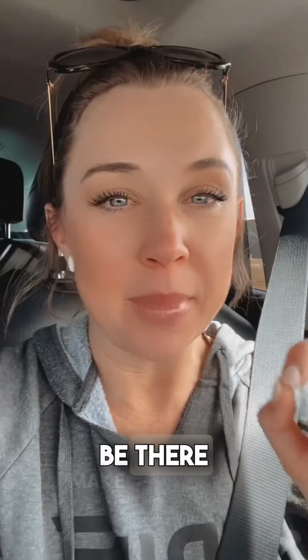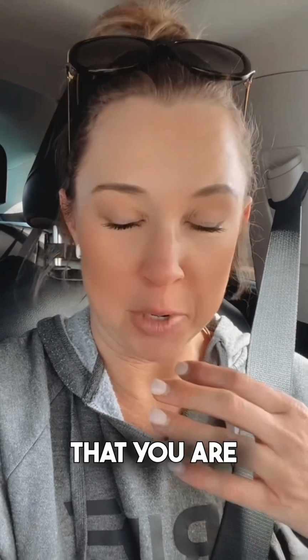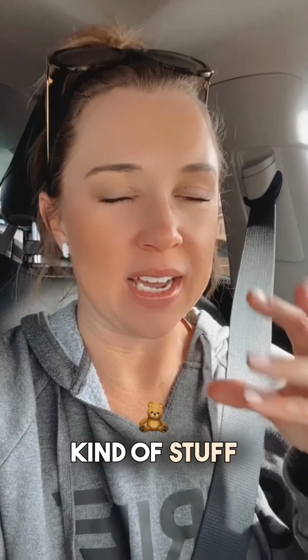So bottom line, do a final walkthrough. If you can't be there, make sure your realtor's there and do it as close to closing time as you possibly can. Make sure the house is in the condition that you are anticipating that it's going to be in. Everything looks right. Fixtures is another big thing, making sure that no fixtures were taken, curtains, light fixtures, all of that kind of stuff. So anything that's actually on the walls attached, those cannot be removed.